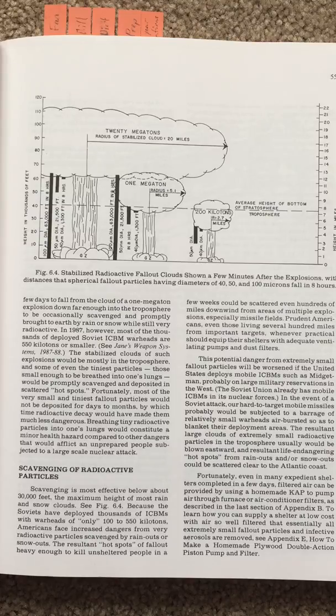In 1987, however, most of the thousands of deployed Soviet ICBM warheads are 550 kilotons or smaller. See Jane's Weapon Systems, 1987 to 88. The stabilized clouds of such explosions would be mostly in the troposphere, and some of even the tiniest particles, though small enough to be breathed into one's lungs, would be promptly scavenged and deposited in scattered hotspots. Fortunately, most of the very small and tiniest fallout particles would not be deposited for days to months, by which time radioactive decay would have made them much less dangerous. Breathing tiny radioactive particles into one's lungs would constitute a minor health hazard compared to other dangers that would afflict an unprepared people subjected to a large-scale nuclear attack.